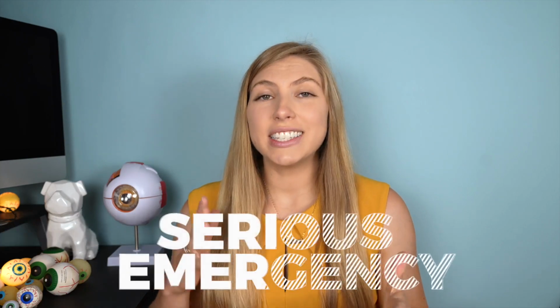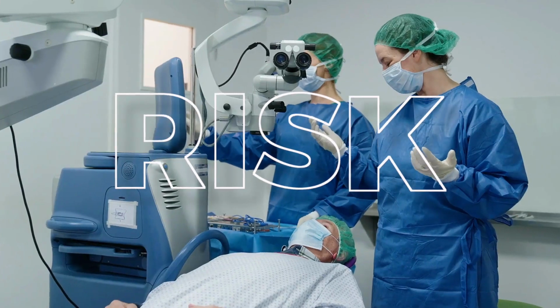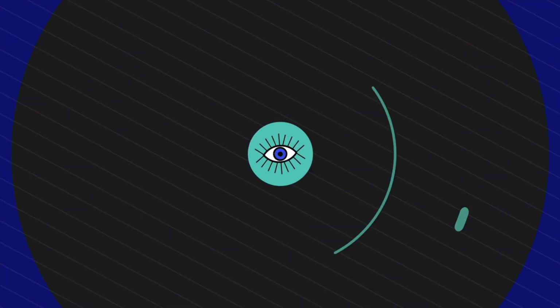This eye condition is a serious emergency, and few people outside of the eye care field will even hear about it until it happens to them. Few people even know that they could be at risk. So listen closely and share with friends, because you could just save someone's vision.